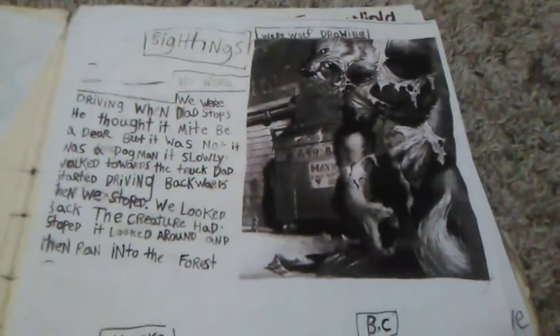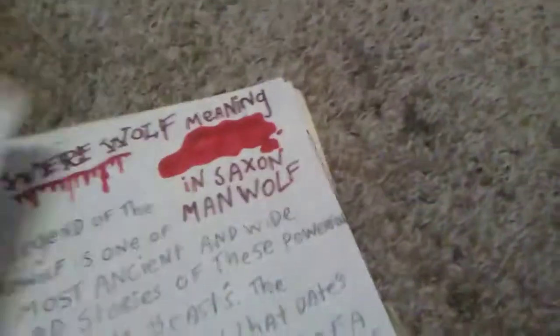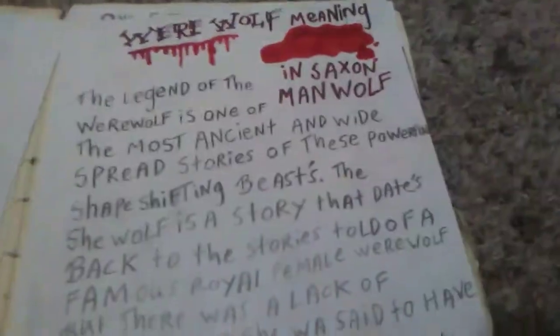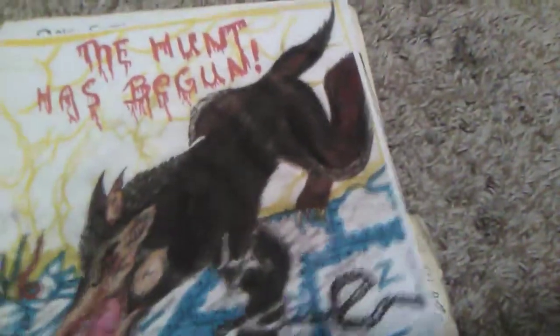Pretty weird. The way I designed shit back then was pretty weird compared to now. And then of course I cheaped out and got these pictures and then wrote my thoughts down on it. And then the werewolf meaning and what it means in Anglo-Saxon, which is man wolf. And then here's, I think, one that I did recently after that. You can see there's some mutilated body parts from the werewolf who has just killed somebody. And then this really cool hair design. My art teacher at the time helped me with that, which was pretty cool.